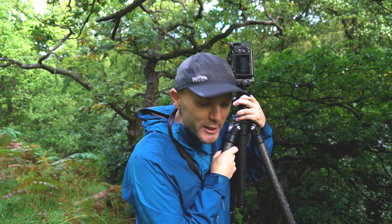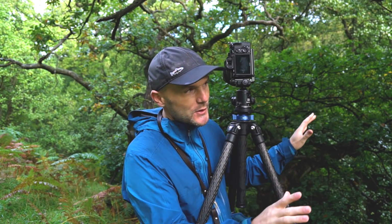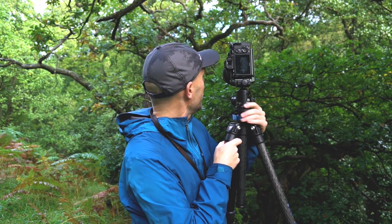So unfortunately the rain has stopped and it looks like the sun's trying to come out, which is a bit of a shame. It's a bit of a strange breed as woodland photographers where we want the rain and not the sun, because it will affect the atmosphere a bit, but everything's still wet, the colours still look good, so I'll continue to take shots.